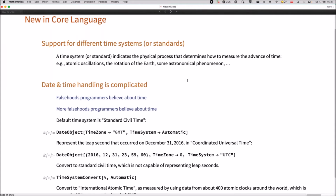And if you come from programming, you probably know that date and time handling, which seems very easy at first sight, is actually extremely complicated when you get to the nasty details. There are two very famous blog posts available on the web, which I've referenced here, called falsehoods programmers believe about time. For example, one of these falsehoods is that a day has 24 hours, or that a minute has 60 seconds. These are all false assumptions. And there are even more. There's even a blog post which follows this up with more falsehoods.